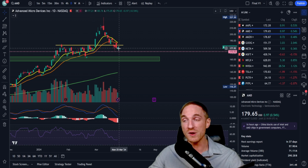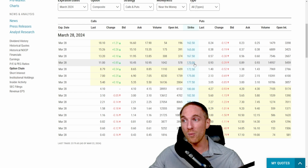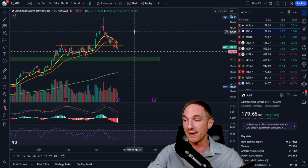That's what I'll be looking for. If we take a little bit of a dip here Monday or Tuesday down into the mid 170s, 175, 174, it will probably open up, guys, the 167s, or maybe even, if we're lucky enough and it takes a decent little red day on Monday or Tuesday, you may even be able to find the premium on the 165. So between these two strikes, 167.5 and the 165s, is the optimal area in my opinion.